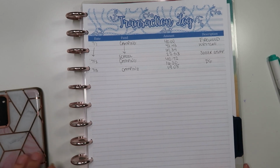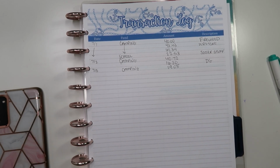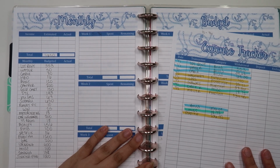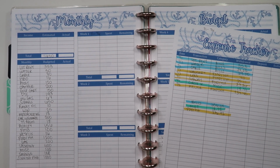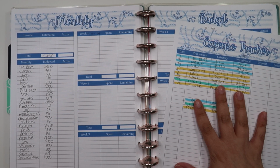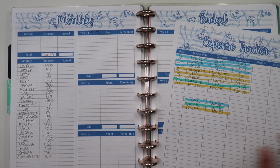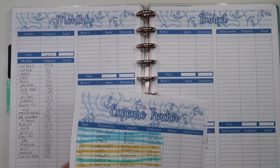So that's that. Now really quickly, I'm just going to flip to my hybrid budget. We'll fill in those totals and then we'll be able to wrap this up. Okay, so I have flipped back to my hybrid budget. I've got my expense tracker that I filled in so I can get this information put right in here. And that's what we're gonna do.